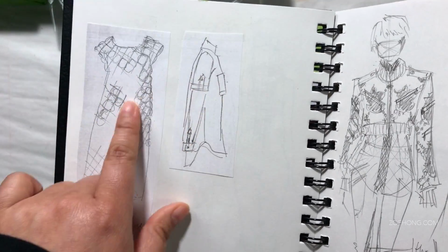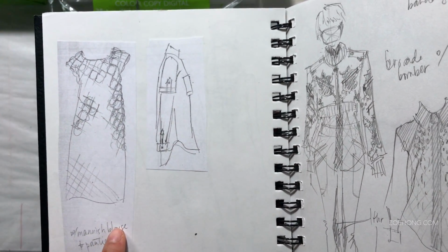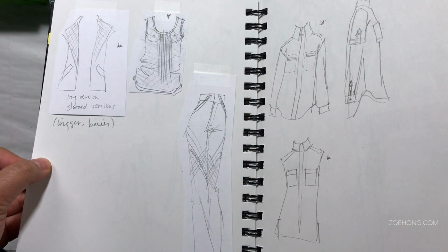That's it. The only thing I do with this is I photocopy some of the flats I did in other pages, and I would re-merchandise them to make different outfits. I draw the flats, and then later on, I'll regroup them to put together different outfits.